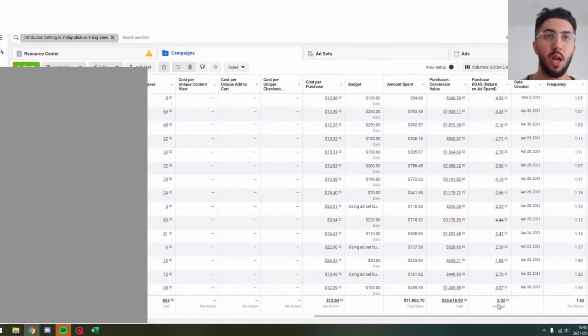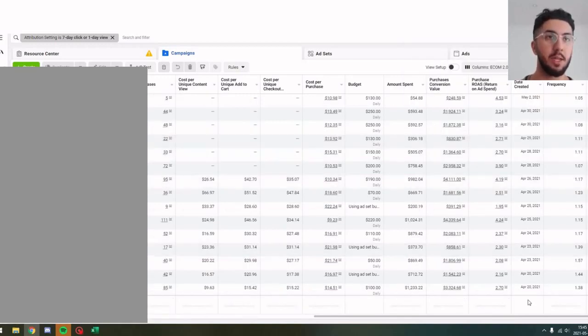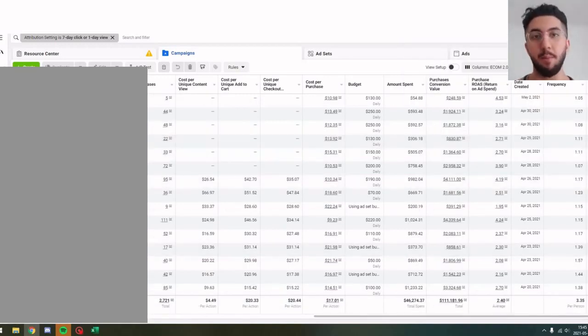My ROAS is 3. I have spent $11,000 to get back $35,000. So as you can see, I still optimize everything, and I'm way above 40% profits. And if I show you the lifetime, you can see here the lifetime is 2.40. So in the lifetime I'm around 40% profit margin, since, as you can see here, I spent $46,000 to get back $111,000.